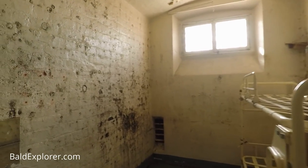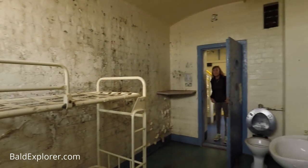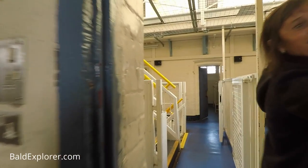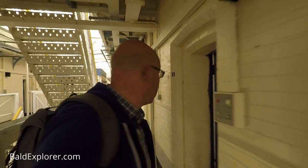Here, the cells are pretty much as they were finally left, weren't they? It's not safe to be in this cell, she said worryingly. Oh, decommissioned, do not enter. Yeah, and of course I happened to pick the one cell. This is quite a strange feeling walking along. I know that's decommissioned, that's why they're not safe.